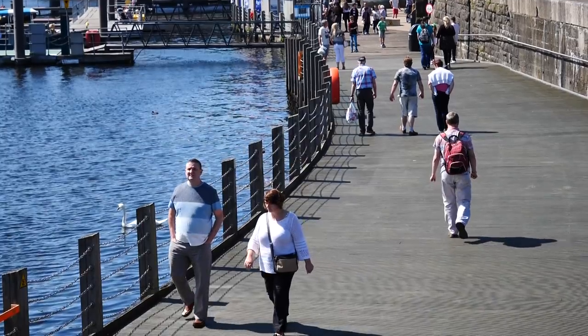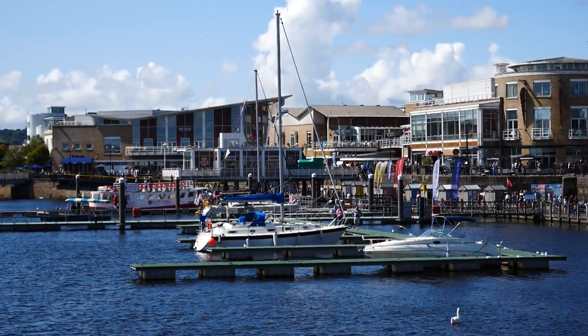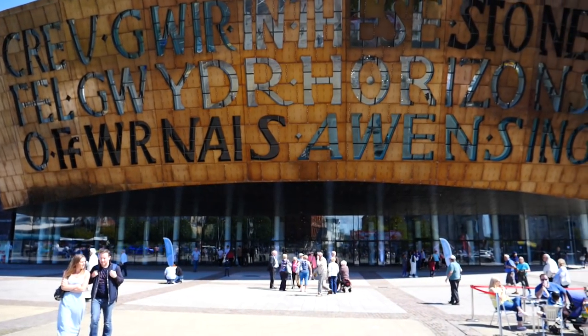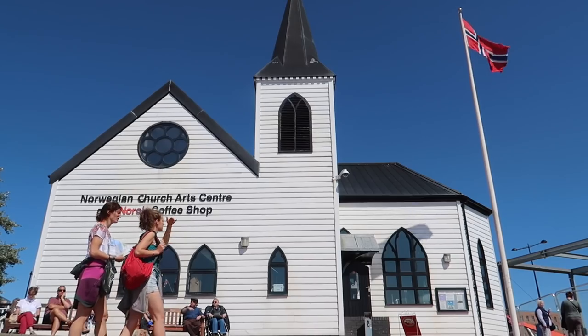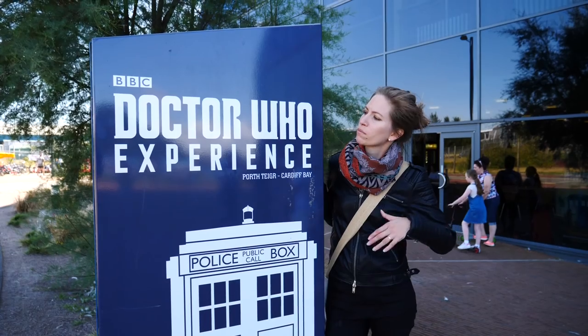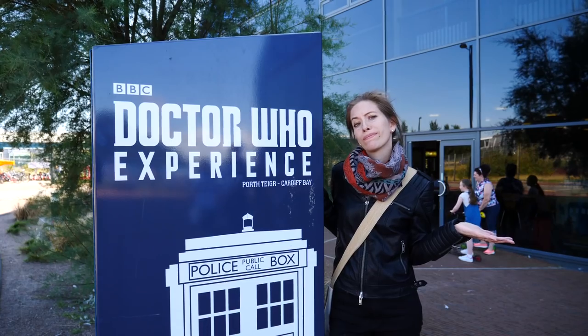The following day, we finally made it down to Cardiff Bay to explore a bit of the waterfront. We just went for a random stroll, but you have plenty to do here with Wales Millennium Centre, the Pierhead Building, all the bars and restaurants along the Mermaid Quay, the Norwegian Church, the Doctor Who Experience, Cardiff Bay Wetlands Reserve, and more.